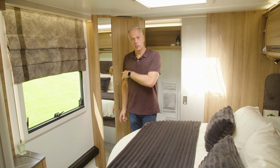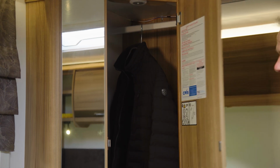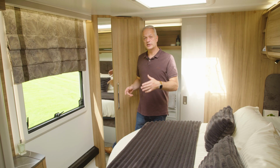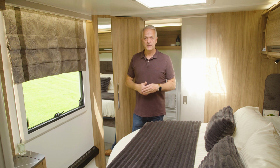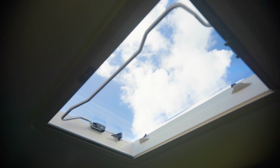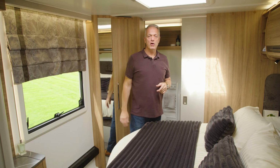Behind me is a wardrobe, full length hanging in there, separate cubicle at the bottom for your shoes, and there's also separate shelving to the left hand side. And to finish the bedroom off, there is a maxi roof light above the bed to give you that view of the night sky.